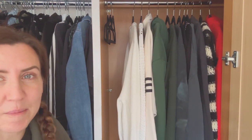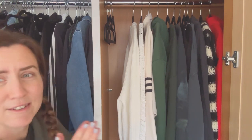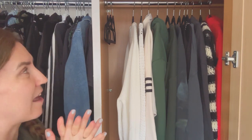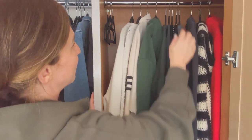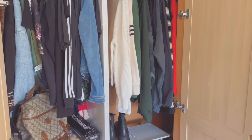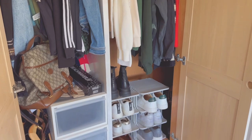So, looking much better. You can see what a difference just matching hangers make. It is literally one of my biggest wardrobe tips. Please allow yourself to invest in matching hangers. It makes a massive difference. Let's have a little look of the whole thing. Wow, this side looks nicer than the other side.